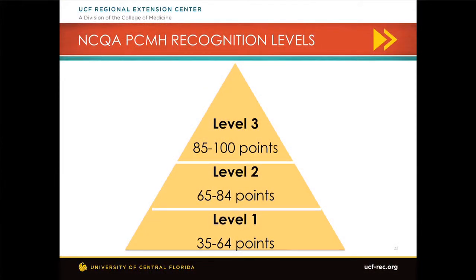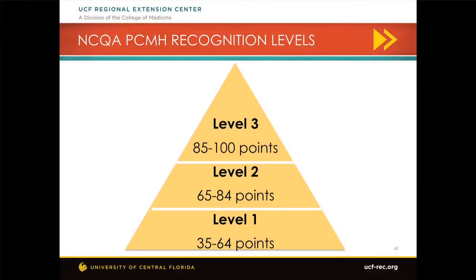So if you go through the transformation process with your practice to become a medical home, and you compare what you have in place to what the NCQA says constitutes a patient-centered medical home, you're going to be able to determine what level of PCMH recognition your practice qualifies for. So you might be performing those medical home functions that get you 35 points when you compare it to the NCQA requirements. And if you have between 35 and 64 points, you qualify for level 1 recognition. Level 2 requires that the practice perform enough of those medical home things on the list of NCQA PCMH criteria to accumulate 65 to 84 points, and then level 3 is the highest level, and that requires that your practice do those medical home functions that garner 85 to 100 points.